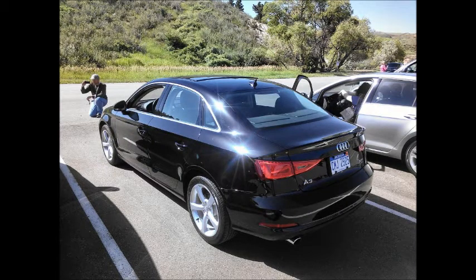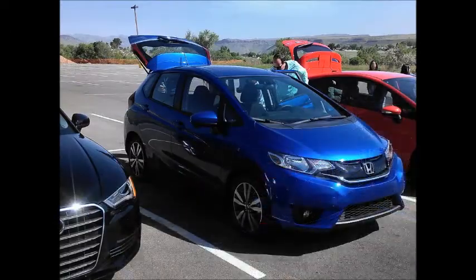You know, it drives well for what it is. It needs a little more oomph, I think. To be an Audi, to be that German Audi you expect, it just kind of needs a little more going on under the hood. Next was the 2015 Honda Fit.